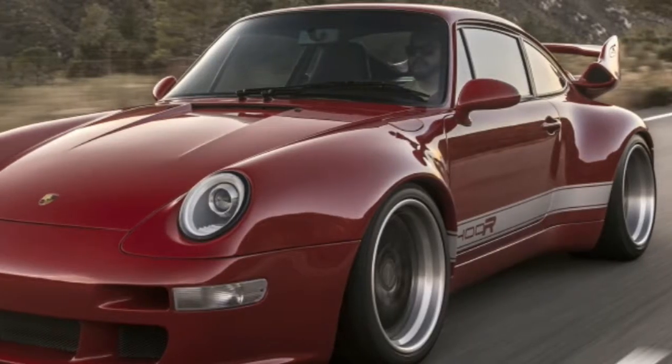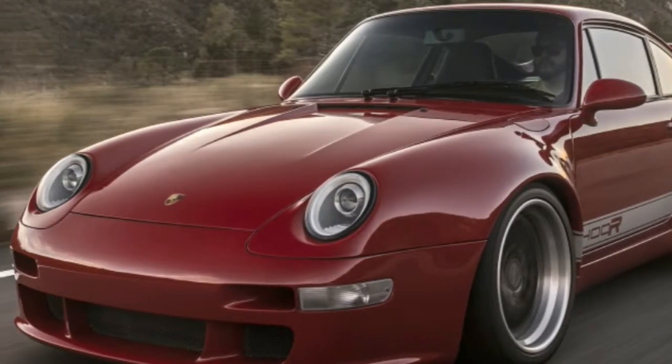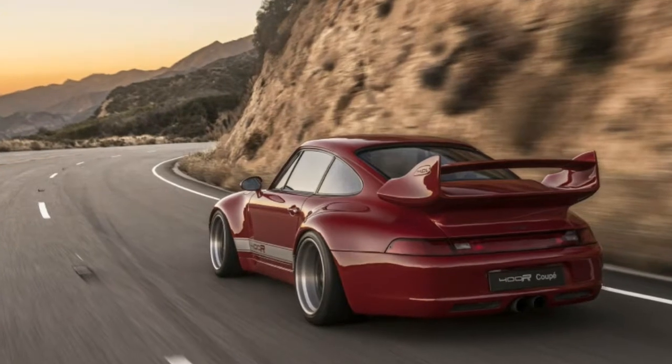Gunther Werks 400R Porsche 911 Review, Remixed and Remastered.